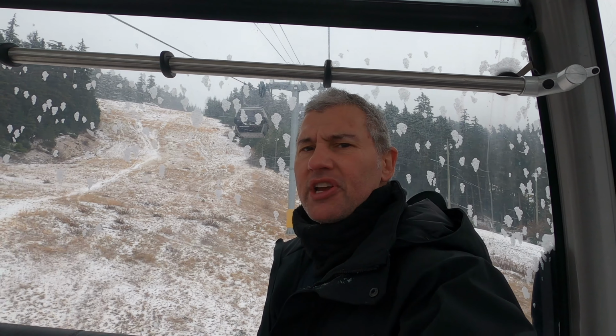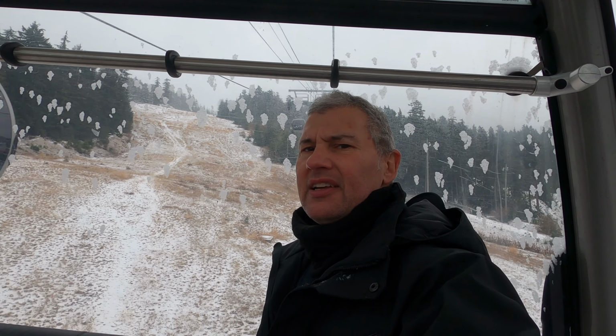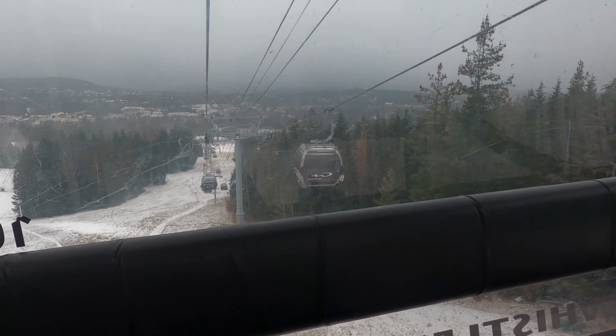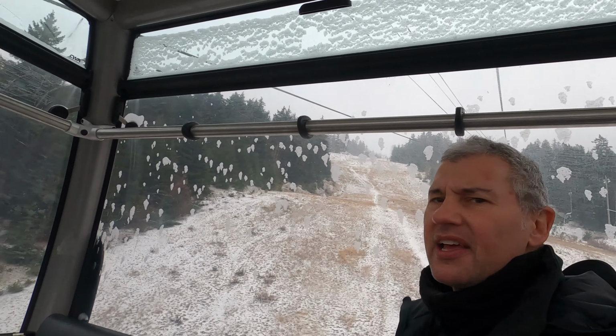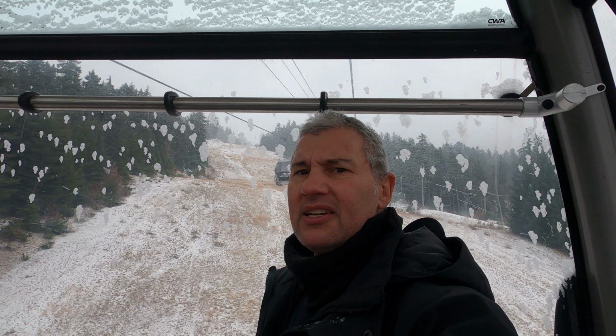So yeah, let's pray to the snow gods that we get some more big dumps. And otherwise we'll just head down to the bottom, pack up, and head back to the city. And it's supposed to start snowing, so hopefully I beat that.